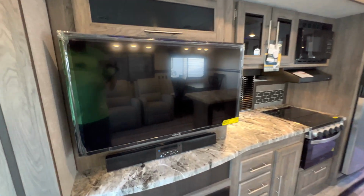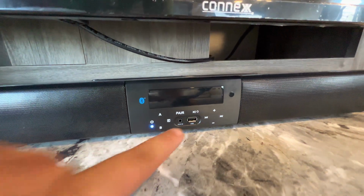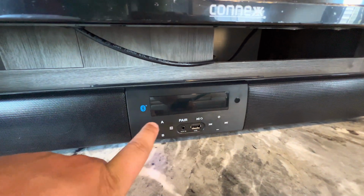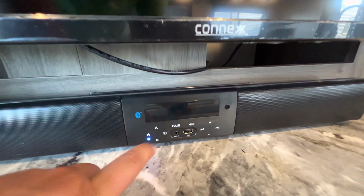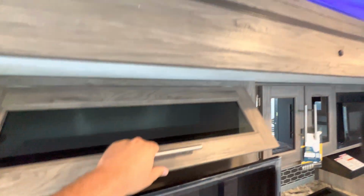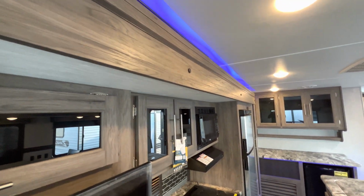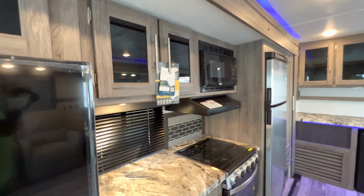The TV also comes with a sound bar, and this is going to be all Bluetooth, so you can get the sound bumping. You also have an aux cord and a USB with zones A and B. So that's going to be inside and outside. A little bit more storage here above. Good view of what I was talking about with that blue accent lighting. Puts out a nice ambient glow, for maybe like a midnight snack.